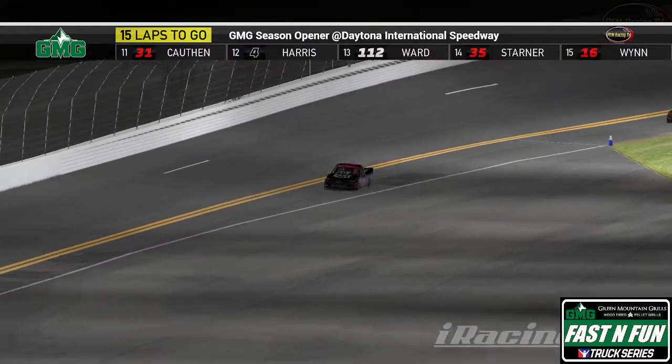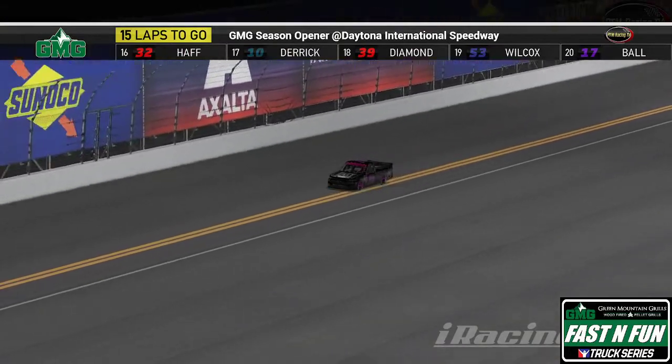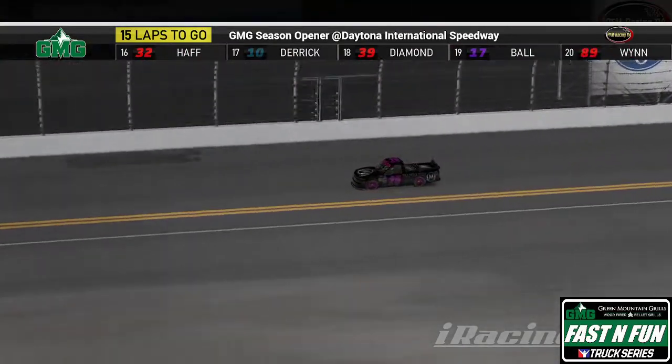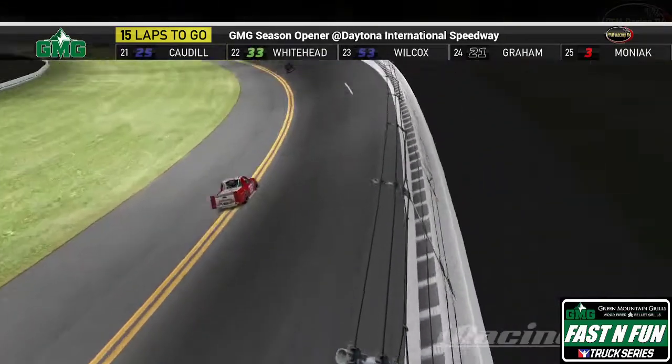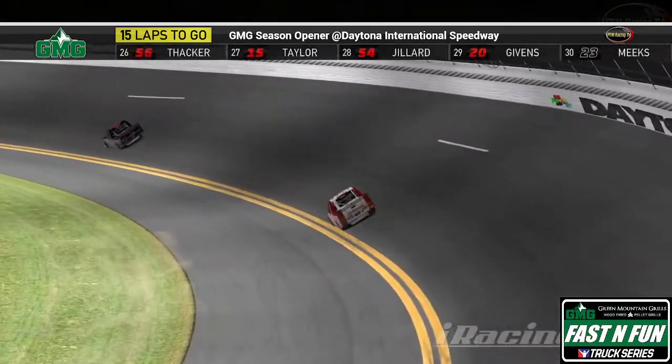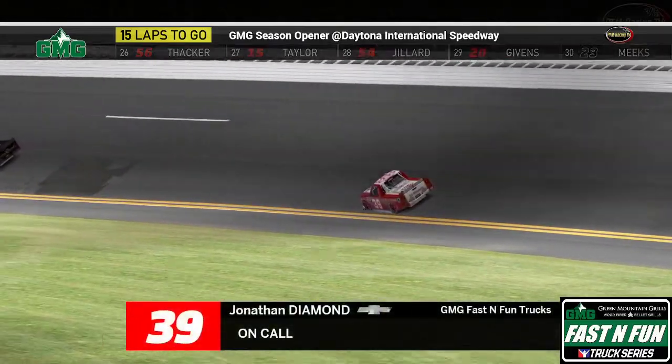So we'll take it down now and talk with some of our other drivers here. We got quite a few on the list here we can bring in and talk to, so we'll hit it up, I believe, with Jonathan Diamond from Shake and Bake Racing. No relation to the Shake and Bake Racing League. Here he is now, ladies and gentlemen, the 39, Jonathan Diamond and the Dr. Pepper machine.